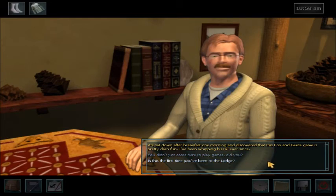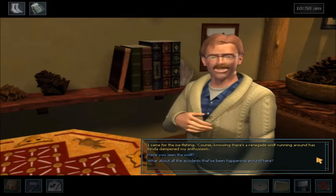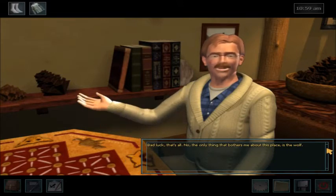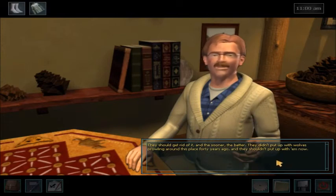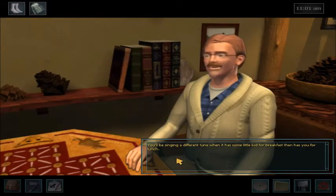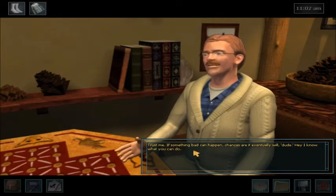Is this the first time you've been to the lodge? Yep, sure is. I came for the ice fishing. Of course, knowing there's a renegade wolf running around has kinda dampened my enthusiasm. What about all the accidents that have been happening around here? Bad luck, that's all. No, the only thing that bothers me about this place is the wolf. They should get rid of it, and the sooner the better. They didn't put up with wolves prowling around this place 40 years ago, and they shouldn't put up with them now. What are you, Little Red Riding Hood? That wolf's not hurting anybody. People should just leave it alone. You'll be singing a different tune when it has some little kid for breakfast, then has you for lunch. Not gonna happen, dude. Trust me, if something bad can happen, chances are it eventually will, dude.